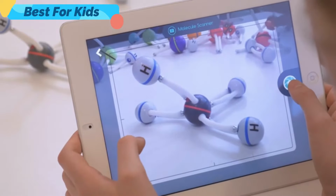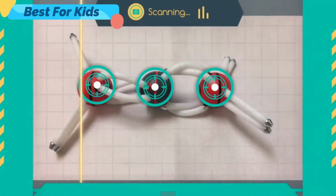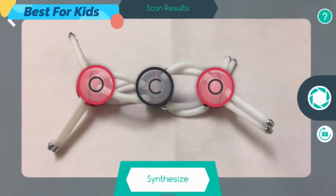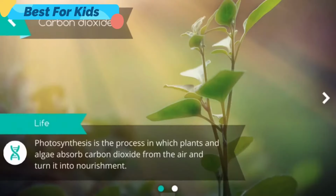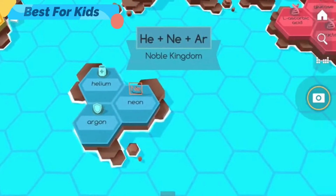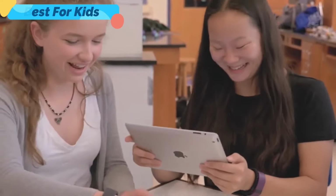Then use the Happy Atoms app on your tablet or smartphone to scan your molecules. The state-of-the-art image recognition technology identifies the molecules that you build and provides detailed information about them. The free app invites you to explore the world of molecules in a fun and engaging way.